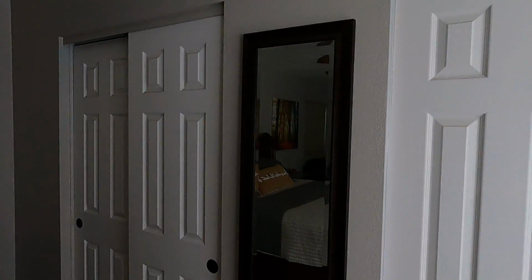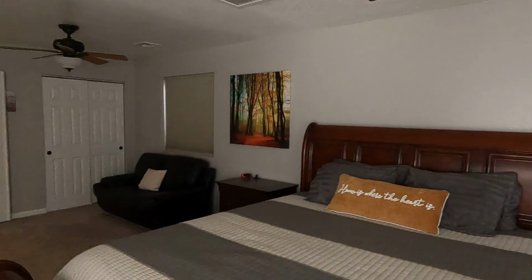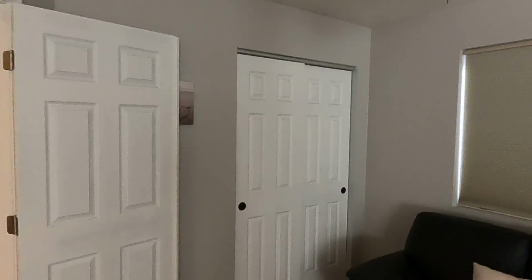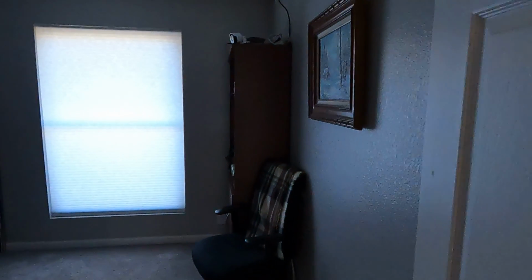I'm sure these are just shallow closets. Typical. Yep, shallow. This one's probably the same. Yep, shallow closets. And let's just double check this one. I'm sure this one's exactly the same as well. Yep, simple. Nice bedrooms. Everything in this place is really clean. Pretty typical. It's an overall really clean house. I don't have anything but good things to say about it.